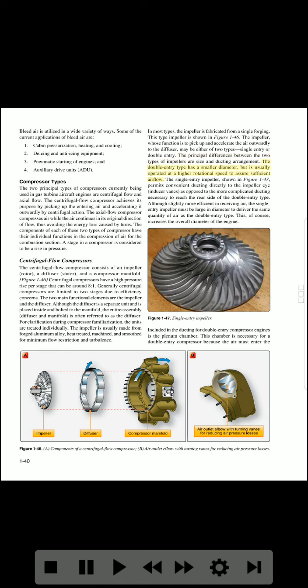The double entry type has a smaller diameter, but is usually operated at a higher rotational speed to assure sufficient airflow. The single entry impeller, shown in Figure 1-47, permits convenient ducting directly to the impeller eye (inducer vanes), as opposed to the more complicated ducting necessary to reach the rear side of the double entry type. Although slightly more efficient in receiving air, the single entry impeller must be large in diameter to deliver the same quantity of air as the double entry type. This, of course, increases the overall diameter of the engine. Figure 1-47. Single entry impeller.